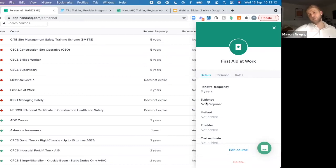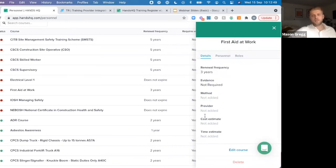So evidence within the system will be in the form of a certificate, could be a card like for CSCS, for example, that you're awarded once you've completed certain courses. So you are able to add that evidence in here and decide whether it's required or not. So it may be for first aid at work, it's not too important to have the certificate. We don't need it. But for something more important like asbestos awareness, your clients are always going to want to see that certificate. Therefore, you can make it required that they have to upload the evidence alongside a completed course. You're also able to add in some additional information like the method of training, the provider, time and cost estimates as well.